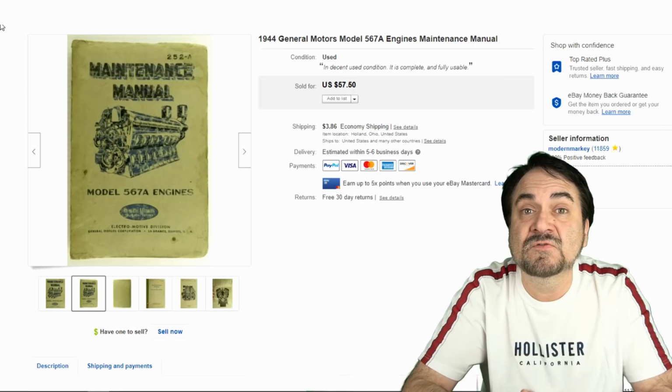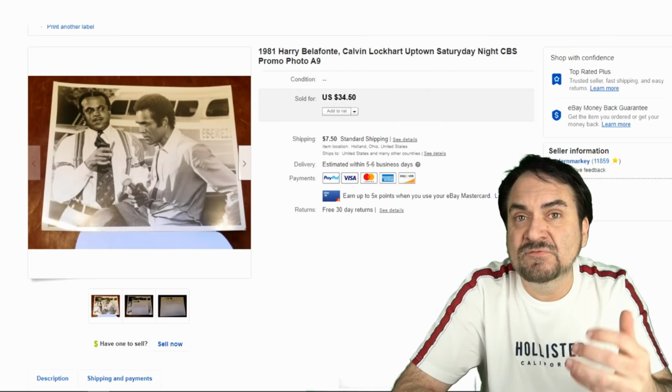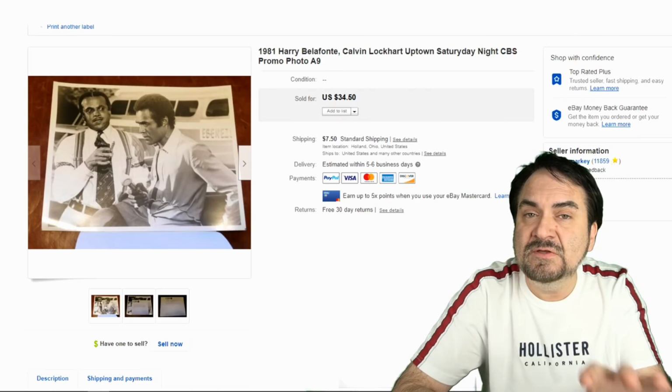Now, this next one is an 8x10 photo, a real photo advertising piece. It did sell for $34.50. A Harry Belafonte collector purchased it. Rather interesting. On average, I'm selling two or three of these 8x10s every single day of the month lately.